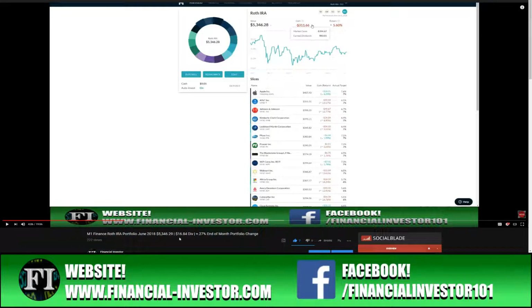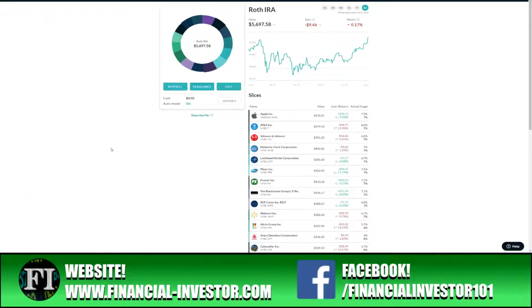So here is last month's equity. We kind of touched upon the equity, the dividends that were paid out, and the percent change for the month of June. Not a whole lot there, but still green. That is movement. Now, looking at July, this is my wife's Roth IRA over on M1 Finance.